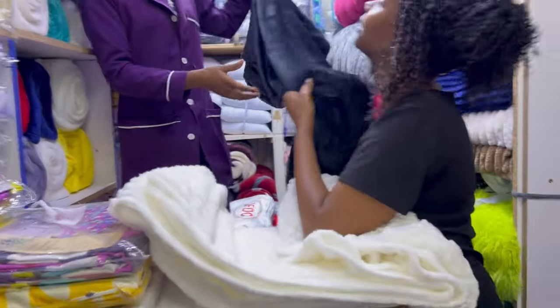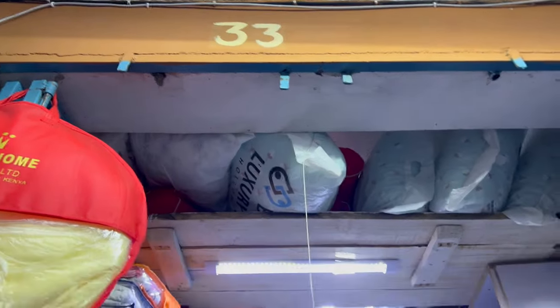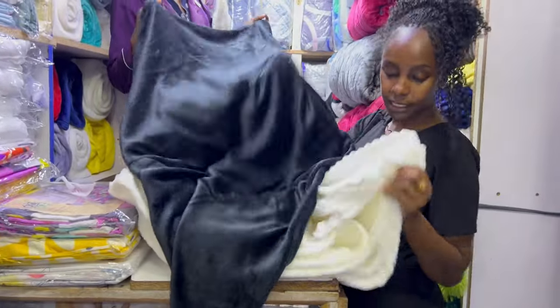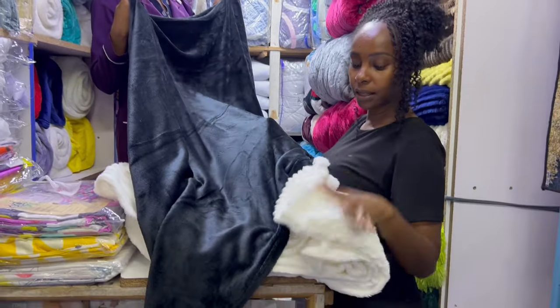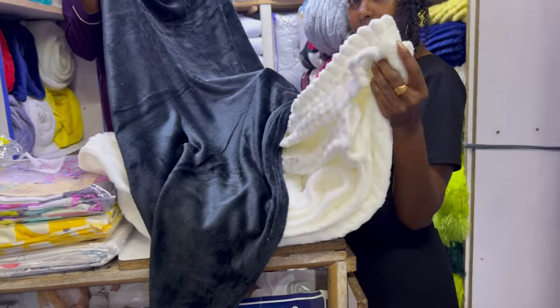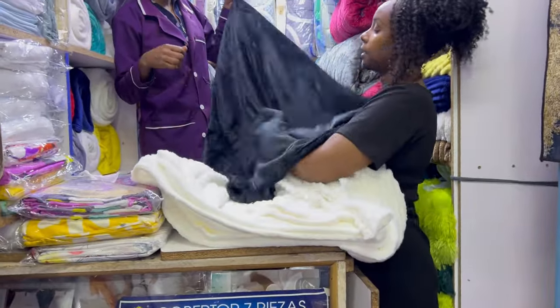Same place, same building, Kamukunji. Shop number 33, Kwa Masi. You can have these ones. We have seen a lot of these. She has this for 1000, and it's also a big one.